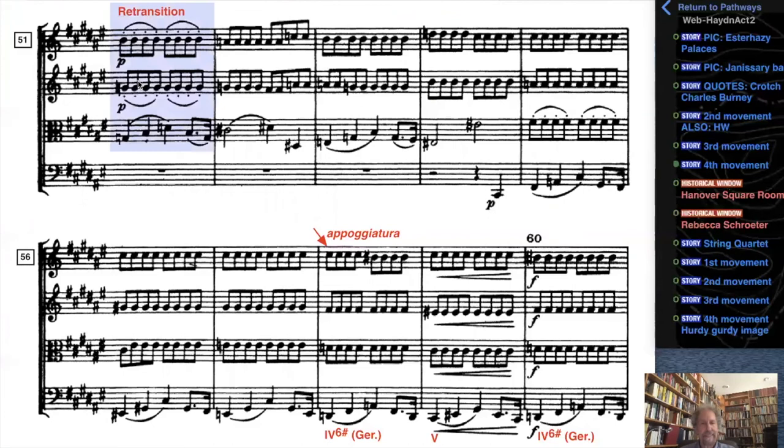The viola singing. Wonderful dark sound of the viola. And the cello now answers. And it all climaxes on a very fancy chord known as an augmented sixth chord. You don't need to know a thing about it except to feel the wonderful sense of push and pull that it brings.